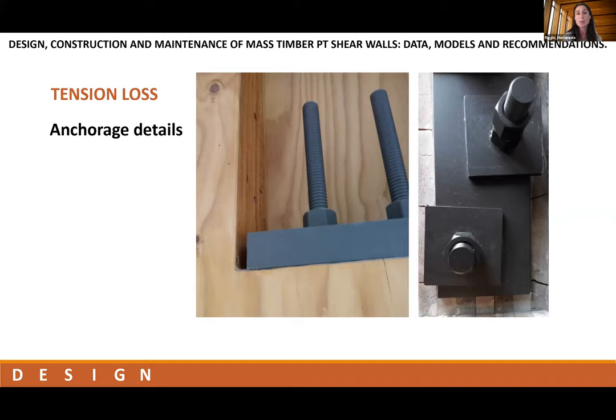can cause delamination. So it especially interests the lamination perpendicular to the grain. It excludes the lamination parallel to the grain, that is the stiffer and stronger material. So another aspect of this detail is the thickness of the plate that influences stiffness. In various implemented projects, we have seen that this detail varies even within the same building.